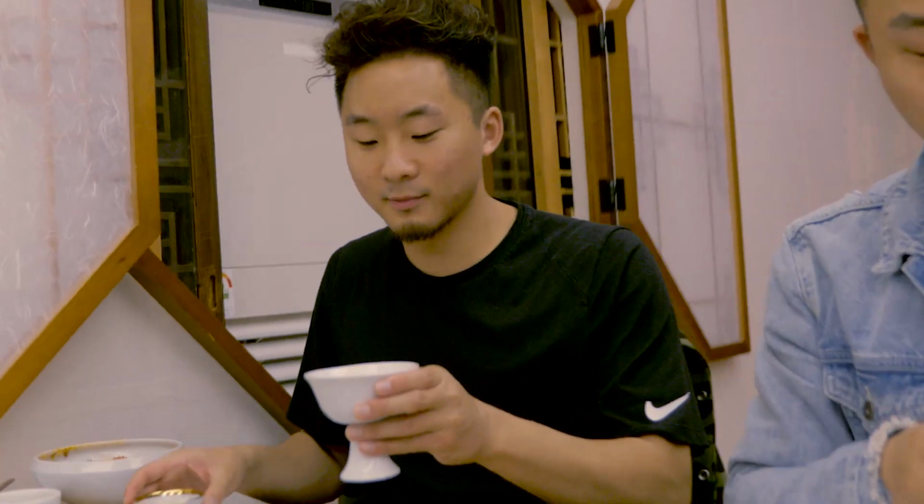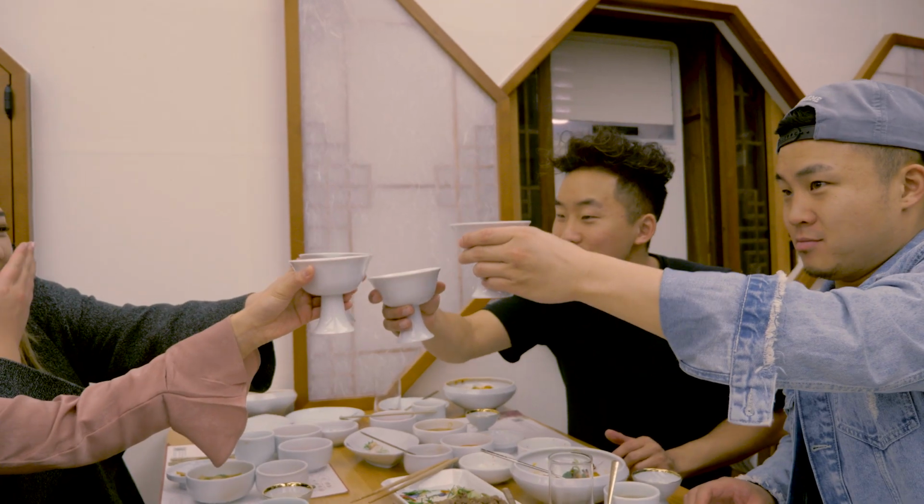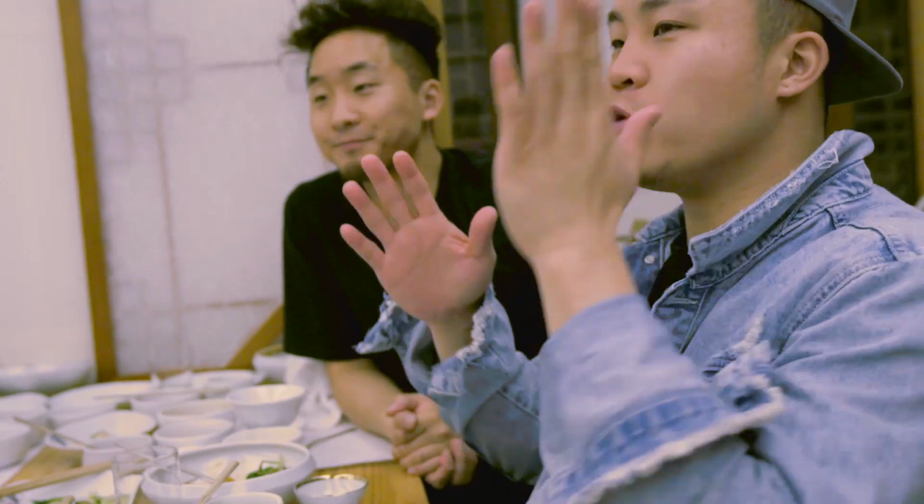Potato wine in the fruit cup. Wow. Let's go. Cheers. 건배 to the Joseon dynasty. To the house of Joseon. Yo, you guys, that was so good.